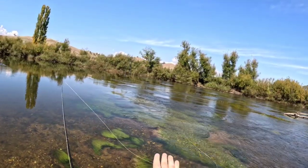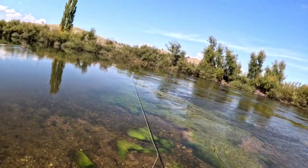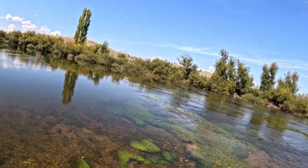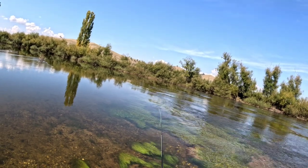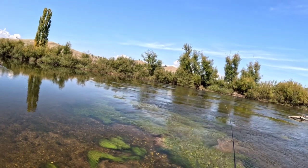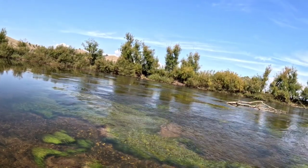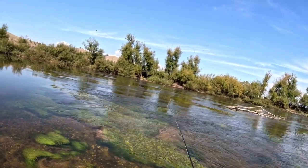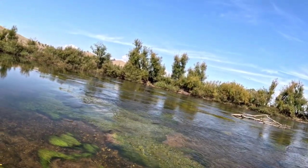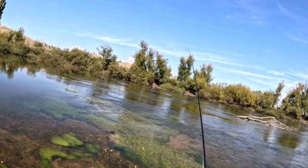I fished my way around the back of that pool and came to this really nice looking section. It was shallow, it had a nice weed bed, and there were some deep depressions between the weed beds. Changed over to the 5-weight with a jig streamer. This particular jig streamer serves me well. This is an excellent way of fishing this sort of water. You can really cover a lot of water quickly and give a lot of movement to the fly and get a reactionary strike out of a fish.